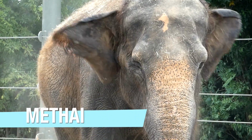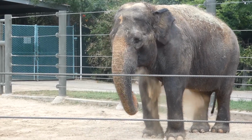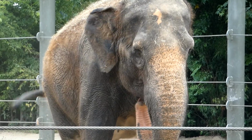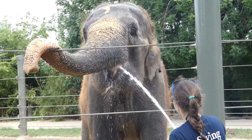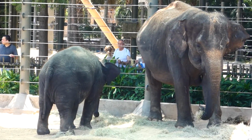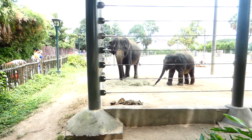Mitai. Born in Thailand, she's estimated to be 50 years old, making her the oldest female of the bunch and also rightfully the matriarch. Mitai can be identified by her tattered ears. While she has no living offspring of her own, she is known to be the perfect aunt, and despite her age, she still has just as much fun as the rest. Shanti. Have to be quick on this one, don't have a lot of footage of her. She's 29, came to the zoo in 2001, and was actually born in the exhibit that we featured last week.